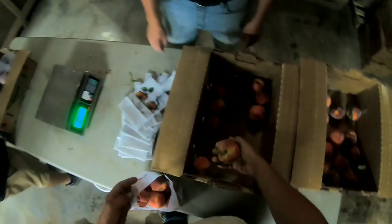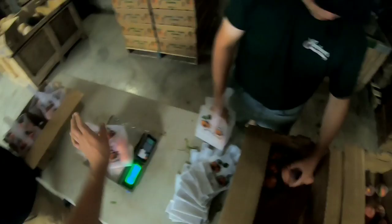Alrighty, so we are putting the last bag of the night. Finally. It is 11:38. That's the last bag, dude. What are you doing? 11 o'clock at night. This is our last bag. These are nice number ones. Put these in the cooler.